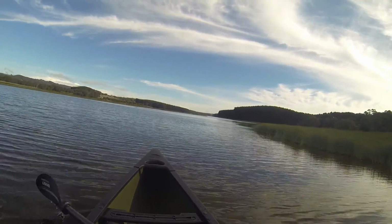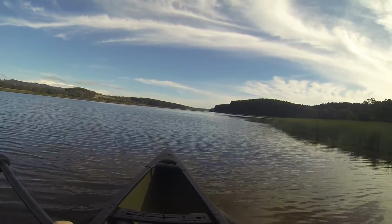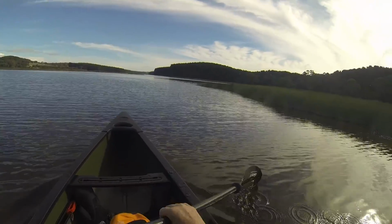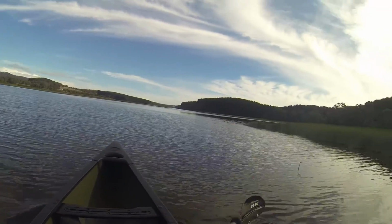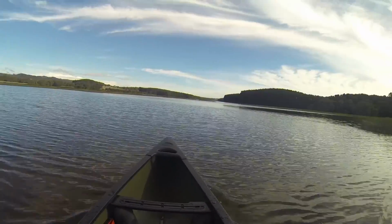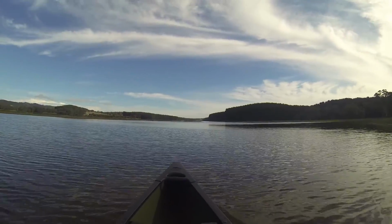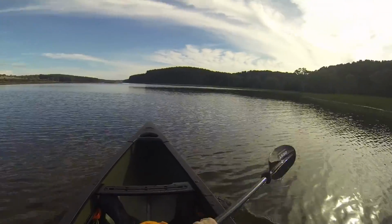Very shallow here, no real depth. I came around one side and now I've come back the other, around the island. Just reeds. And back we come. Very shallow here. Now deepening. And across we go. I more or less head to the marker buoy.